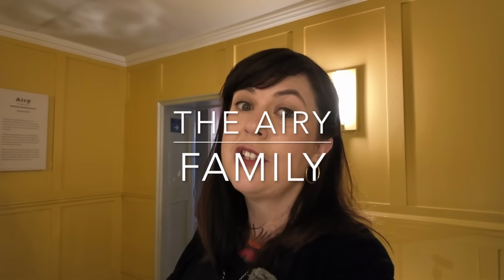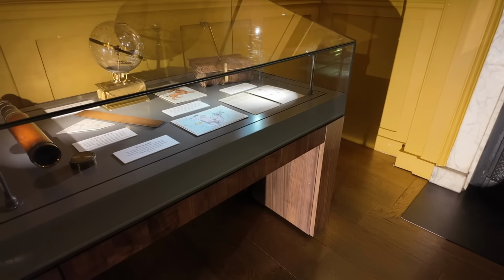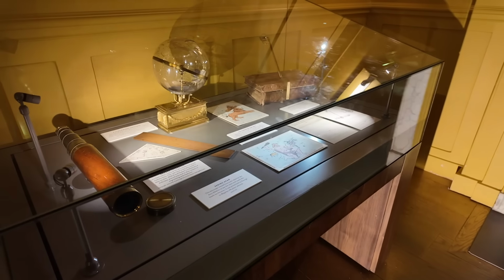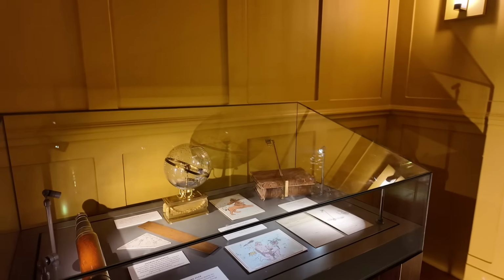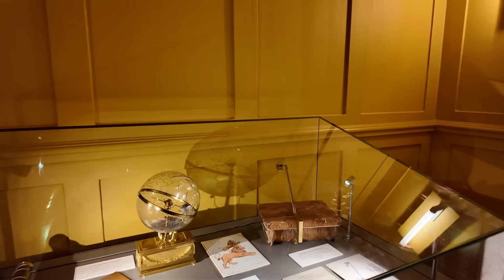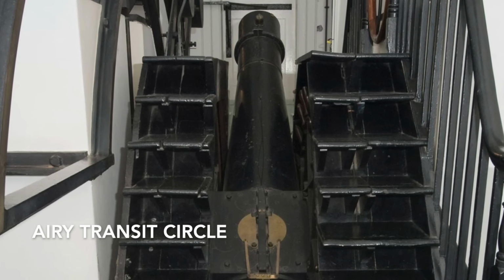Now we're in the next section of the home, which has been curated to look like the Airy family still lives here. This is representing Astronomer Royal George Biddle Airy. And can I just say that Airy is a wonderful last name for somebody who studies the skies. George Biddle Airy was the Astronomer Royal from 1835 to 1871. I mean, these guys had really long careers. We'll see his legendary Airy transit circle towards the end of our tour.